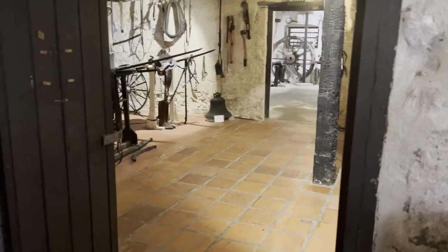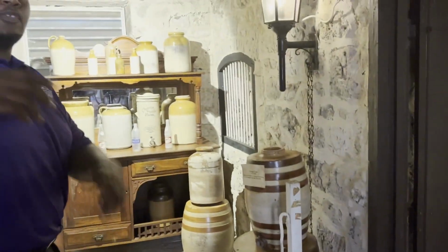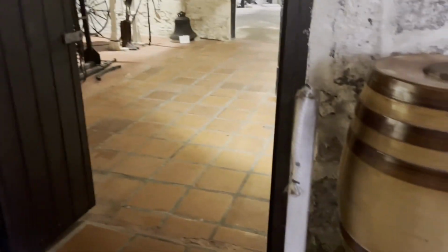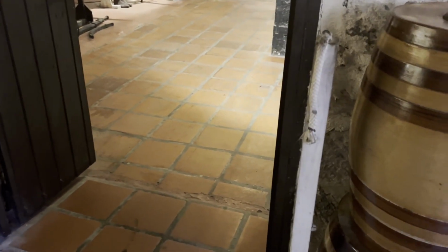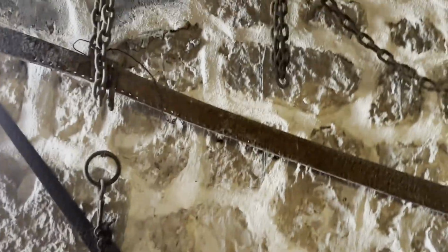The saddle would be used to store the food items and food goods of the household. So in these barrels and containers, they would hold preserved meats, wines, liquors, whatever have you, along with ground provisions such as sweet potatoes, yams, cassava, that sort of stuff would have been stored within the saddle. Here we have the scale. So this would have been used to weigh the sugar cane.